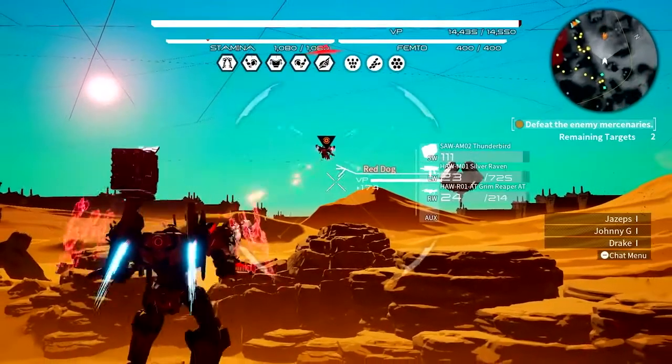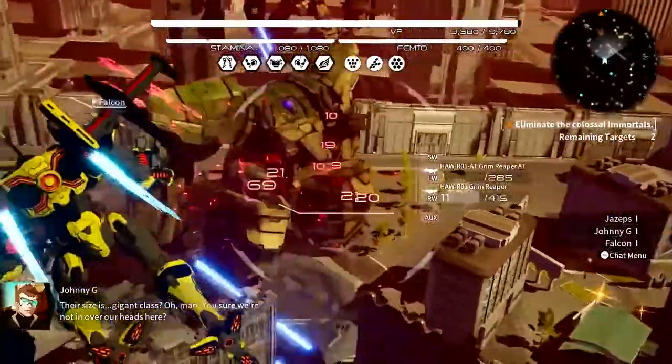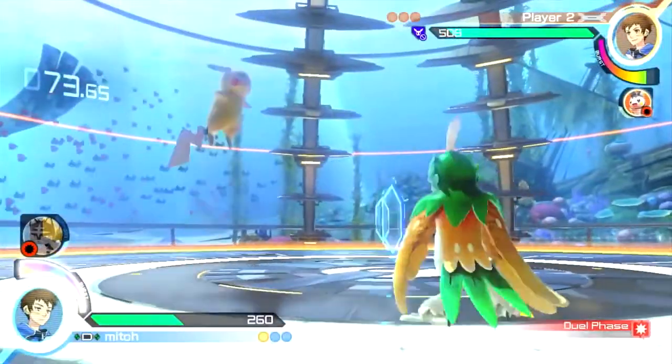Pokken Tournament and Daemon X Machina. Daemon X Machina, it's a hit or miss game. A lot of people aren't gonna like it. I don't think it's worth the price, even for the audience that does like it, and just nobody's playing Pokken Tournament anymore.